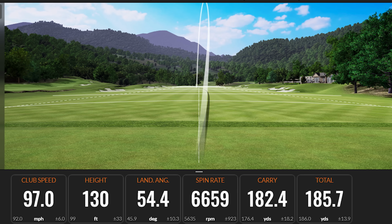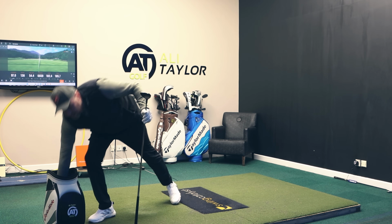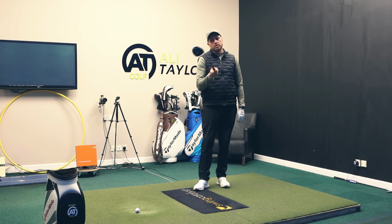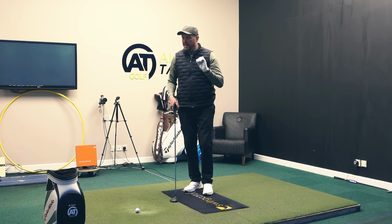That is absolutely obscene. I mean, just launches high, quick clubhead speed, 130 feet peak height, landing at 54 degrees, spinning like a 7-iron. I mean, even more spin than a 7-iron nowadays. 182 carry and 186 total. I mean, like I said, I hit this last week, maybe 2 weeks ago, and it just blew my mind. 7-wood was very, very eye-opening, but that, for me, is even more so. I don't think I could physically get a 4-iron that high.